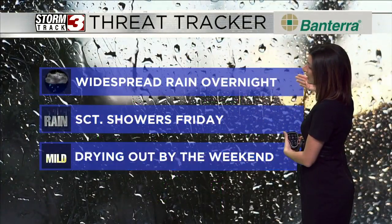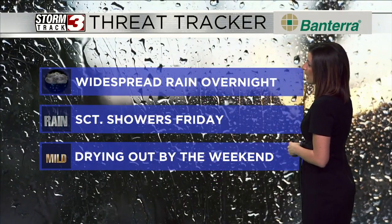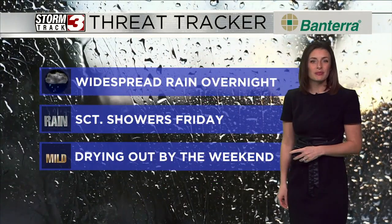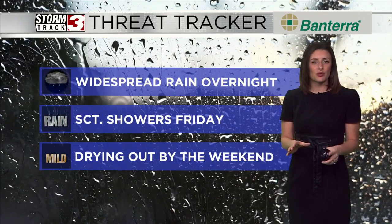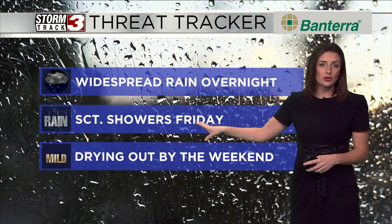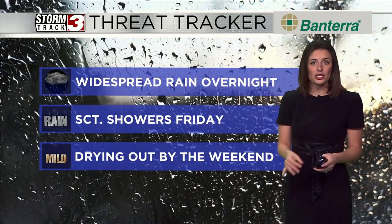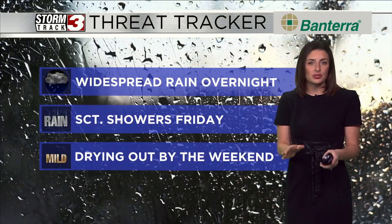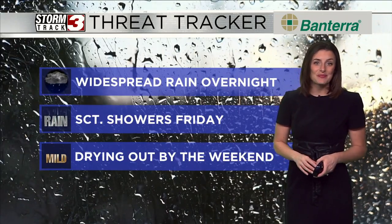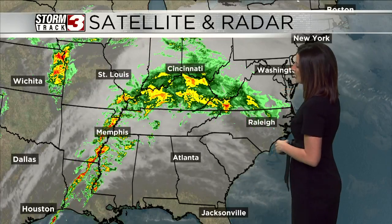Through the rest of the evening tonight, we will continue to see the rain sticking around. It'll start to move out after midnight tonight and leave us with more scattered activity throughout the day on Friday. So even with those rain chances tomorrow, it is not going to be the washout that we saw today. There will still be plenty of dry time mixed in, and then we'll completely dry out by the time we get to the weekend.